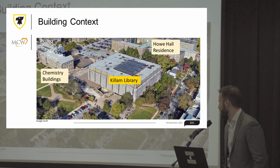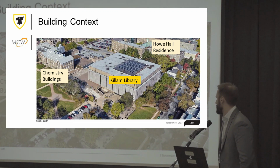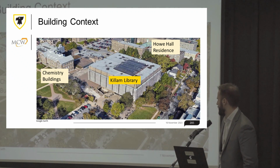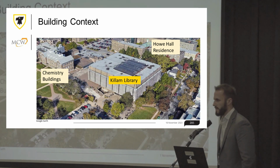And here's an aerial view of the library. Like I mentioned, it's situated on Halifax's Studley campus, the main campus in Halifax. It's between the chemistry building to the west, and to the north, the Howe Hall residence. So it's very centrally located on campus, and sees a lot of traffic. You can see the rooftop. There's an enclosure over what used to be open to air, but in the 90s, Dalhousie covered that to make it more usable space year round, and that's where currently the food services and large atrium is situated.